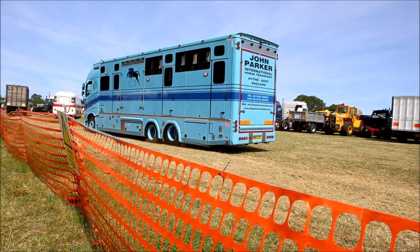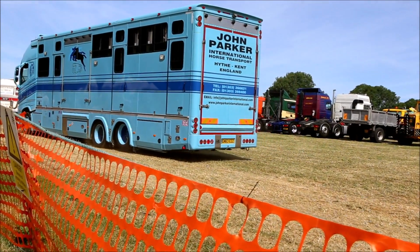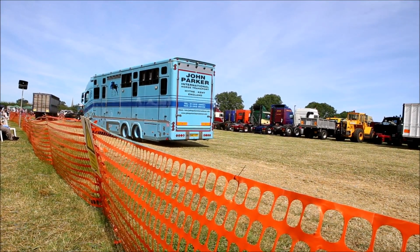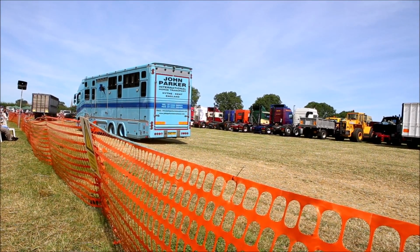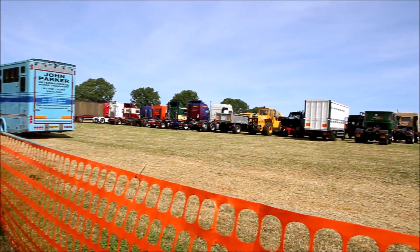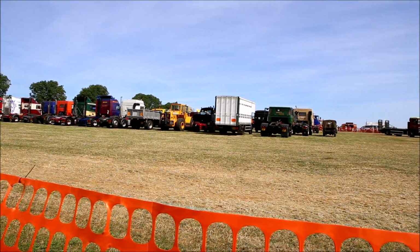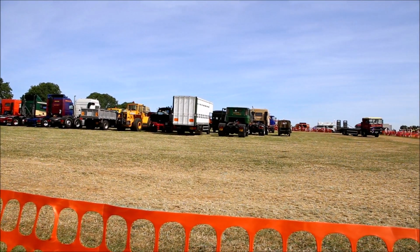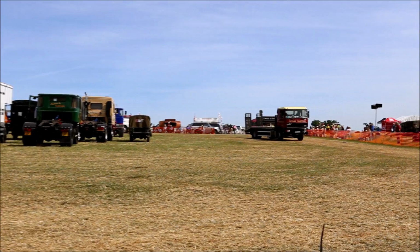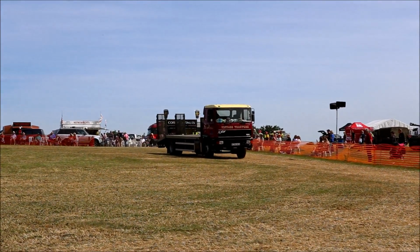Now there's something a little bit different here, because we've got quite a subsection really of American trucks that we've got along this weekend. Always surprising for me. I never know what I'm going to see when it comes past the commentary point. And there's the more recent Freightliner. Very, very smart standard cab designs you can see.